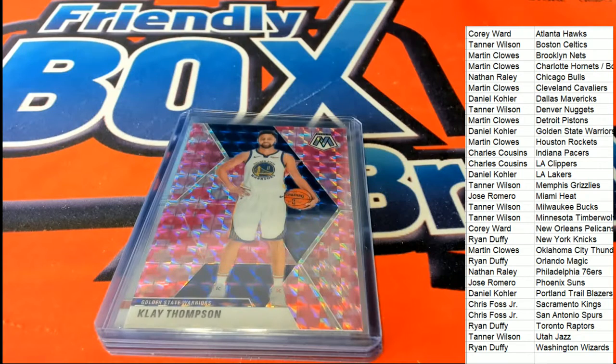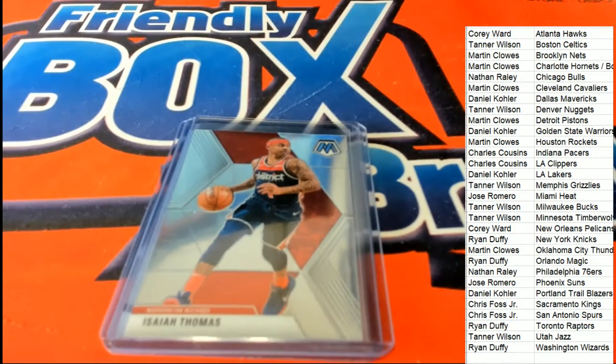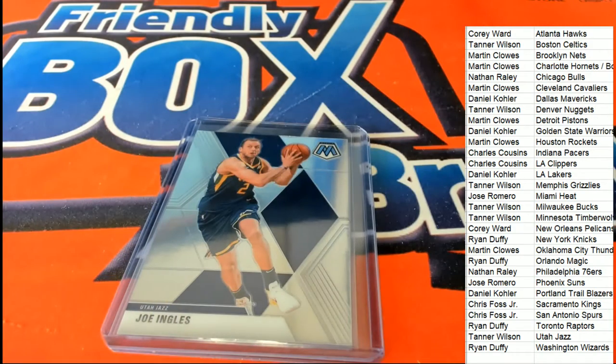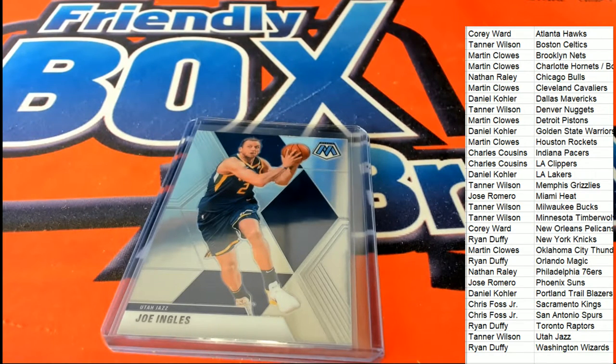Come on, let's hit a big auto. Good luck, everybody, as we're getting down to it. We had the Rui come out, which is nice. What is this? Isaiah Thomas for the Wizards. Utah Jazz, Jensen, nice one for you.